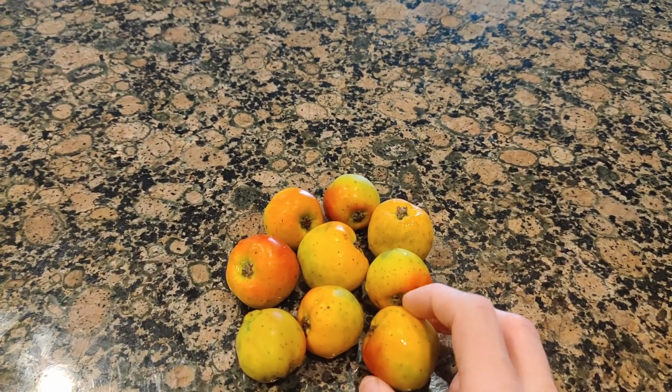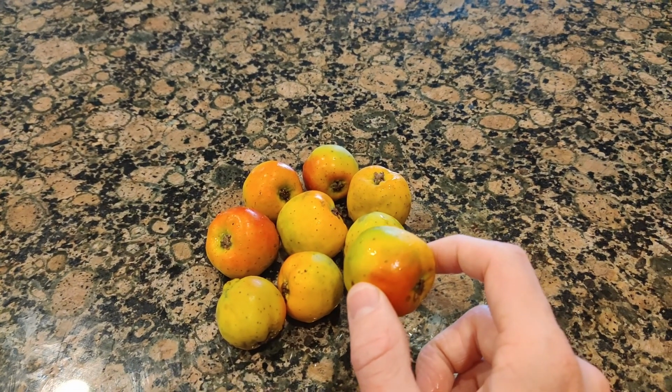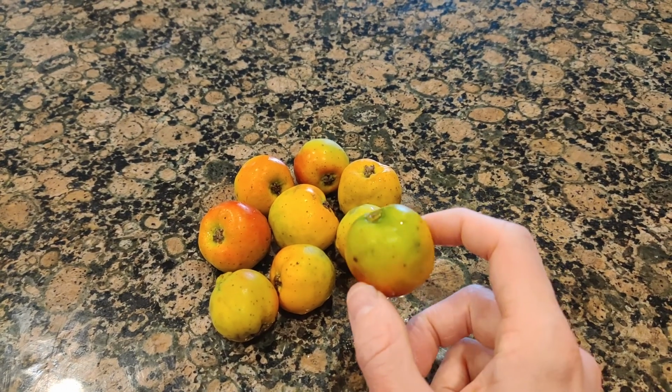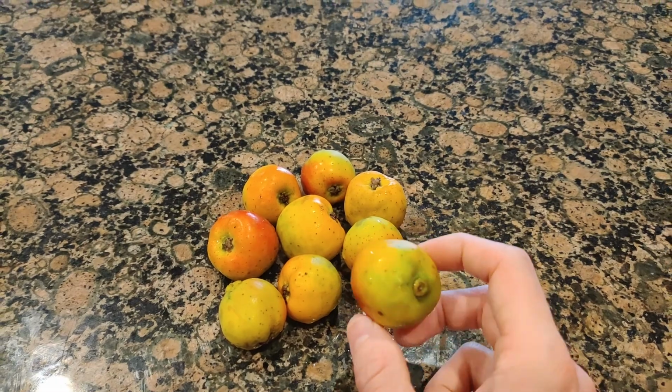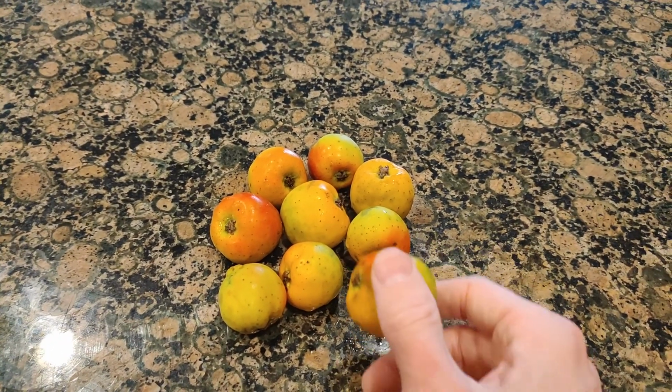So I am excited to give these a shot because I have not had any type of hawthorn before. I am very curious to see how these compare to other fruits, such as the distant relative apple or pears. So let's give it a shot. All right.